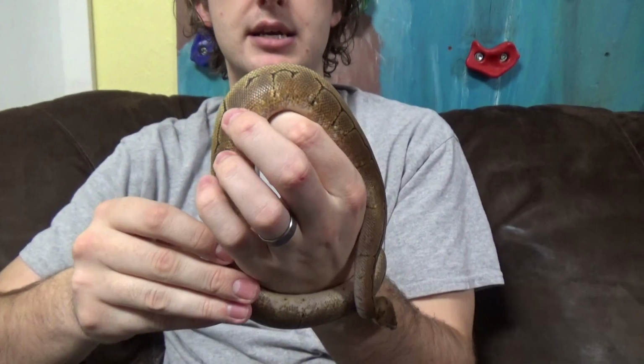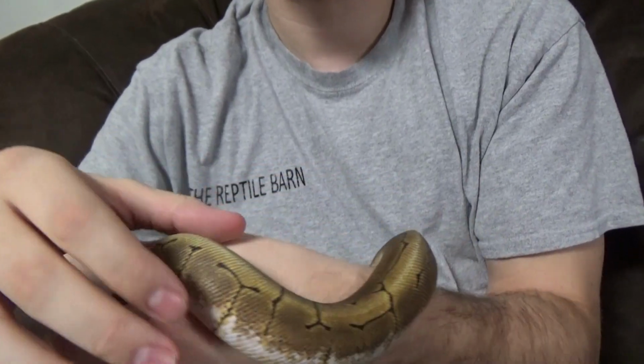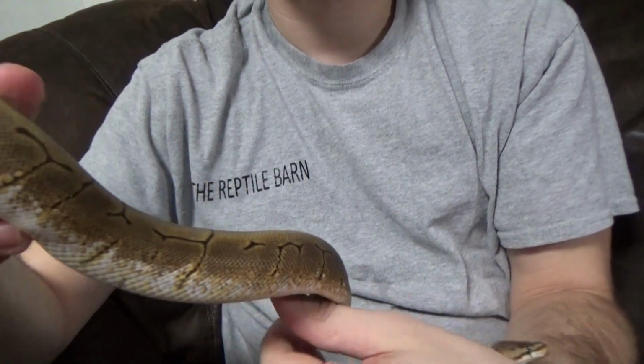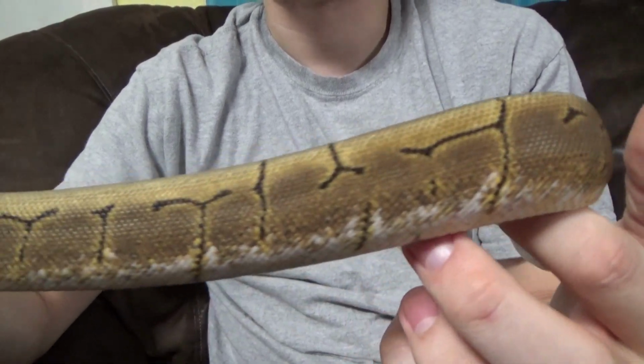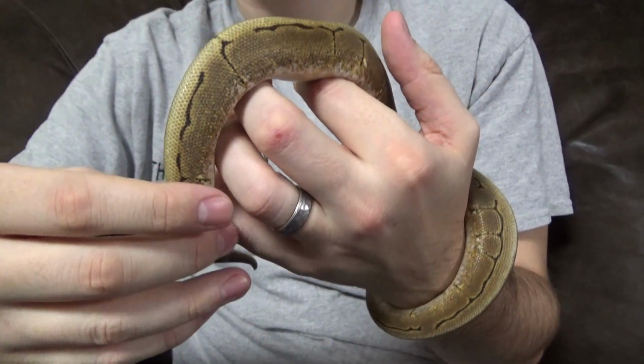So, before we jump into all of that, I wanted to take a minute and just admire this gorgeous creature here. This is an animal we produced here at the Reptile Barn. It is a male spinner het desert ghost. What you're seeing visually, because the desert ghost is just in its heterozygous form, is the spider and the pinstripe in combination, which they call spinner. Okay? So both of those are pattern mutations. Both of those are dominant mutations.